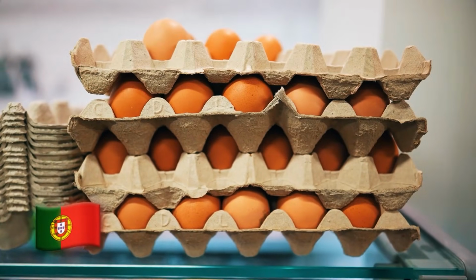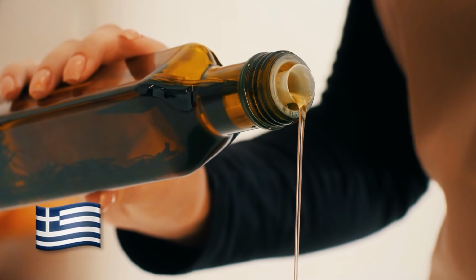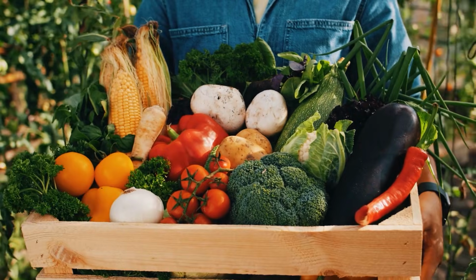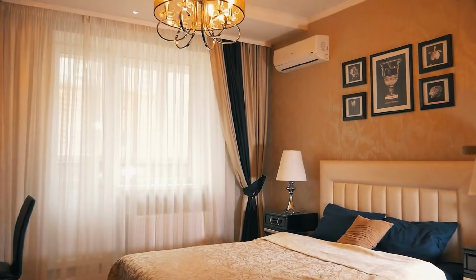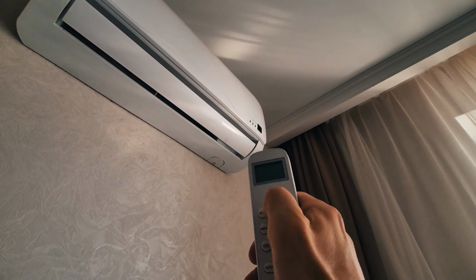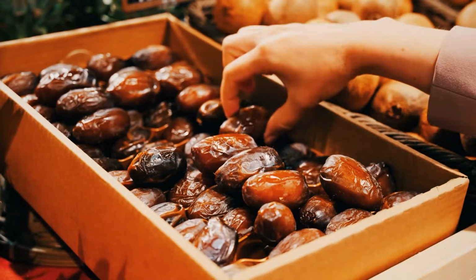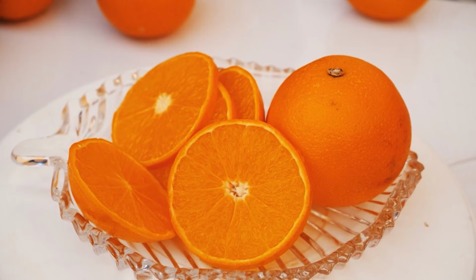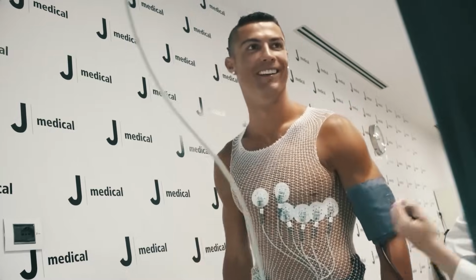The eggs are from Portugal, the salmon is from Norway, the berries are from France, the olive oil is from Greece. Everything is only the freshest, with no compromises. Ronaldo eats breakfast barefoot on warm stone, while the climate system keeps a stable 18 to 19 degrees in the house. His juice is a separate formula, fresh juice from Saudi dates and imported oranges, balanced to the glycogen level that the morning body scan showed.